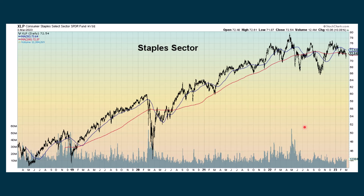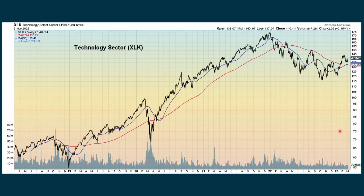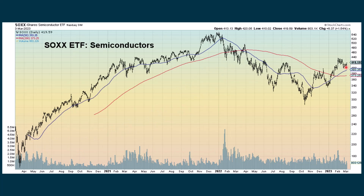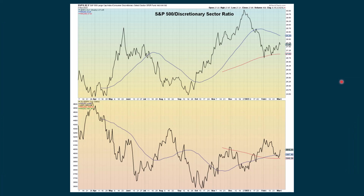Staples, the things that you have to have no matter what's going on in the economy, still in an overall uptrend, but falling back after giving us a recent golden cross. Here's the energy sector, which continues to outperform the S&P 500. And the tech sector, giving us a golden cross. That's a change. Semiconductors also gave us a recent golden cross, and it's a huge part of the tech sector. Tech to the S&P is really starting to outperform, but in this ratio, we're not quite at a golden cross.